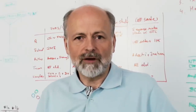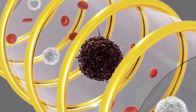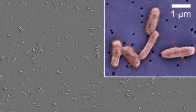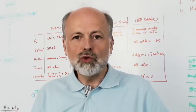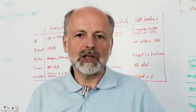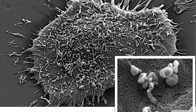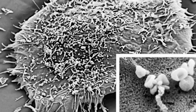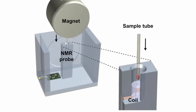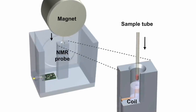For example, we have used it to detect rare cancer cells. We have used it to detect very few bacteria during bacterial infections. We're using it in new ways to see if treatments fail or actually work in individual patients. And we use it to detect exosomes, which are tiny little vesicles shed off by cancer cells in the human body. Its key advantage is that one does not need to purify biological samples.